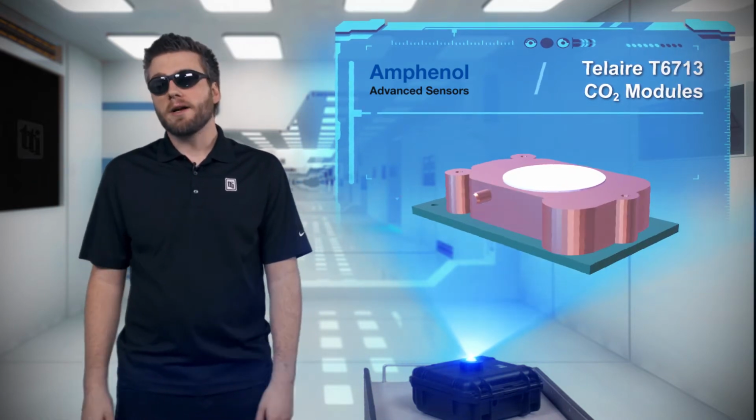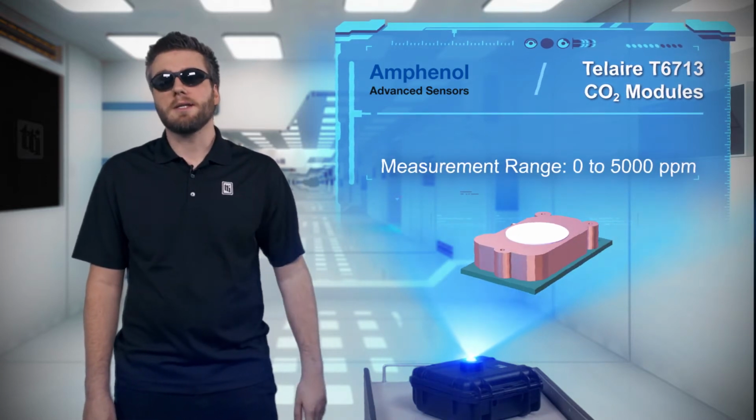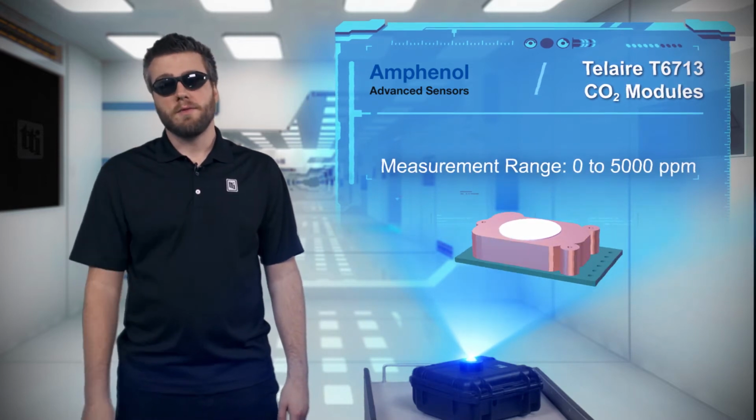Amphenol Advanced Sensors' T6713 are miniature, energy-efficient CO2 modules that provide high-accuracy CO2 measurements for applications including indoor air quality monitoring and demand control ventilation.